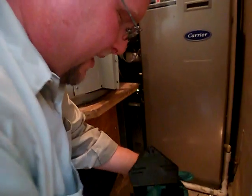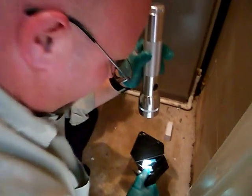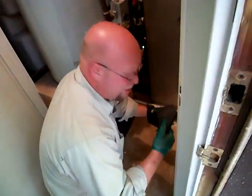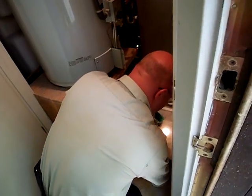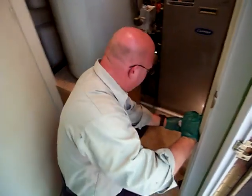Oh, dude, check that out. They hit this pretty good. As you can see from the whole bait block earlier, almost over half of it's gone. So we're definitely having activity, and whatever ate this is no longer alive. So that's good. So now talk about sealing it up and the door sweep.